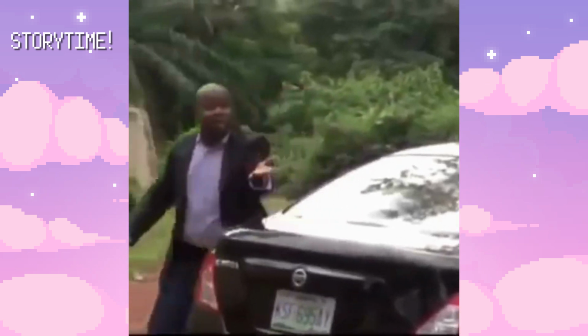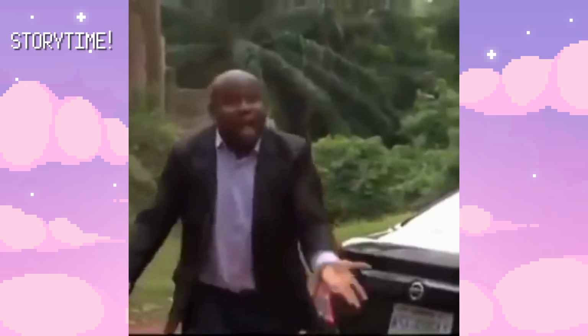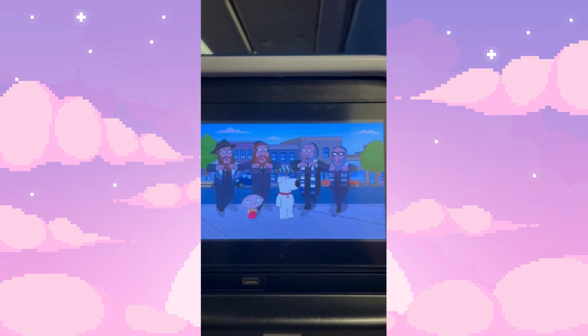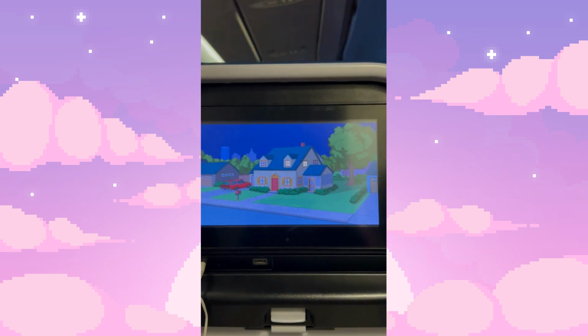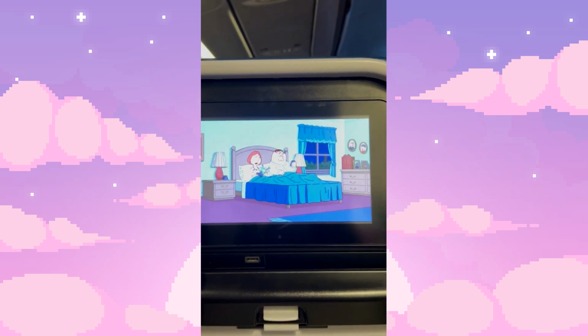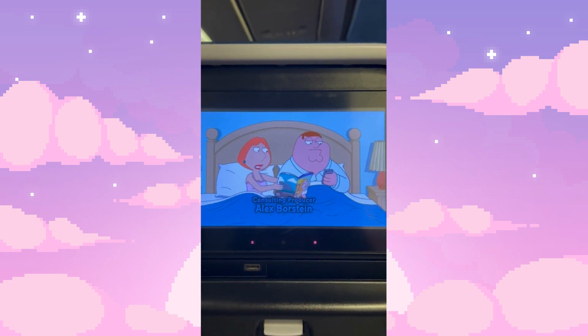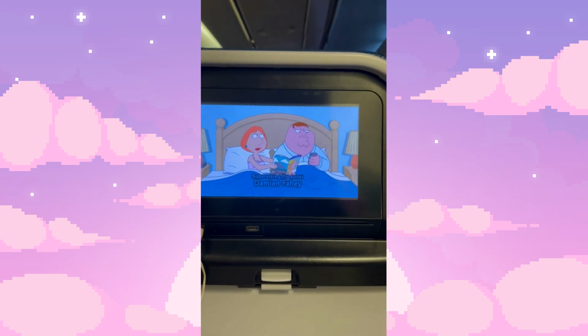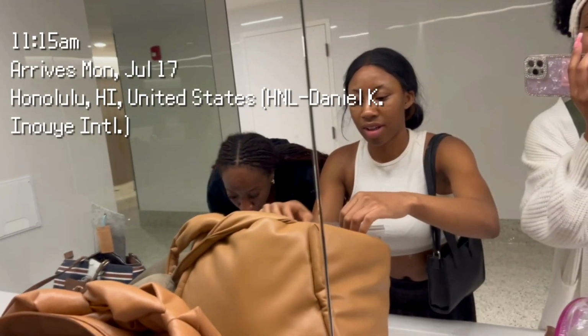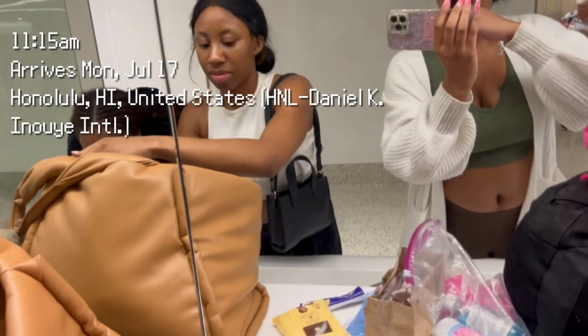But we're running through the airport. So this is me essentially running through the airport trying to make it to the flight. But we eventually got to the flight, as you can see. And I'm watching Family Guy because that's how I survived these 10-hour flights. But yes, our boarding time was like 8:30. We were there like 8:40 p.m. It was crazy, but we got in. TSA was crazy, but we got in.